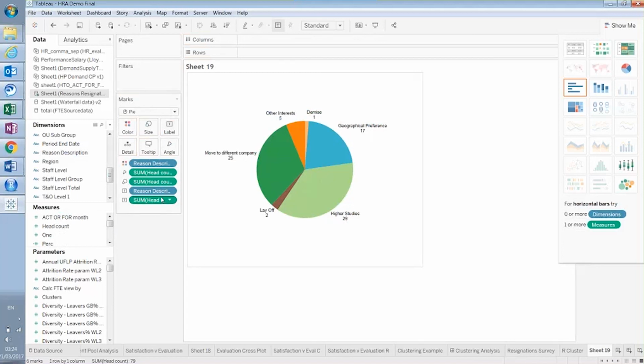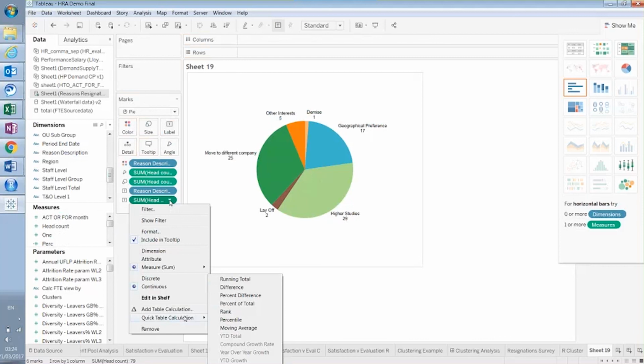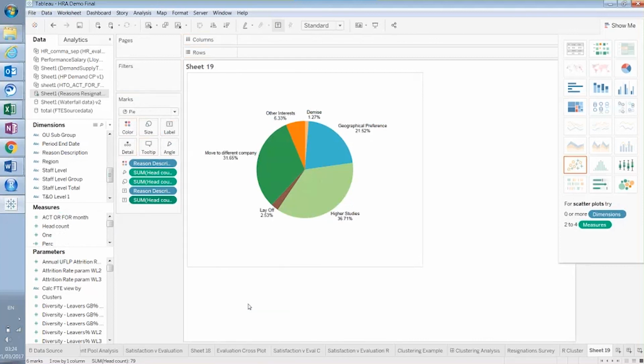So I could quickly change this to a quick table calculation as a percentage of total. And we see that now we have the percentage of people who resigned for various reasons. And here I noticed that about 36% of resignations are due to people going for higher studies. One of the ways in which we can try and retain this talent is by offering aid for their education, as well as securing their positions in the company so that they can come back and work with us again. So with this analysis, we would like to conclude our second demo, and I would like to pass the control to Emily.